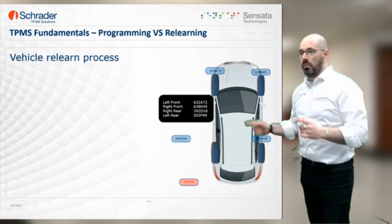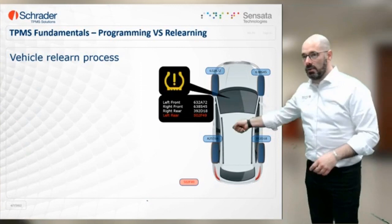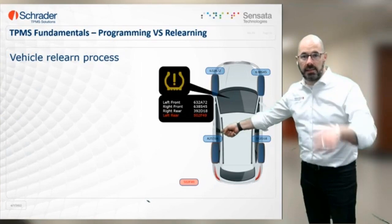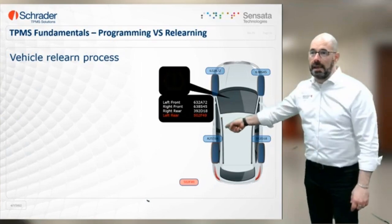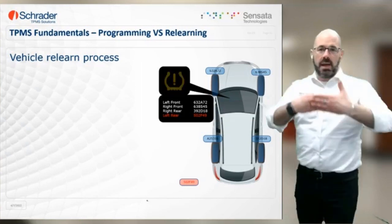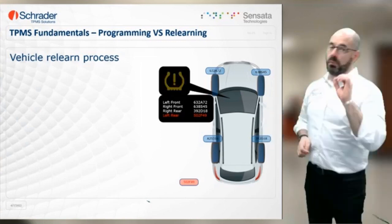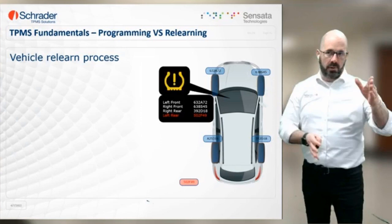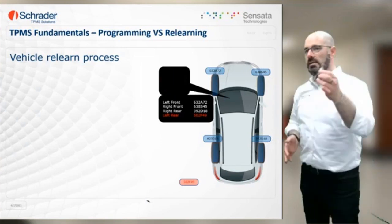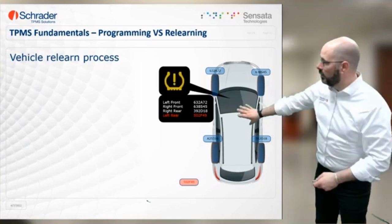The trick is when you have one sensor that goes bad, you're replacing it with a new sensor. But that new sensor has a different ID. Therefore, the car will ignore that new sensor ID. You need to pair, you need to create that virtual handshake between the sensor and the vehicle. This operation is called the relearn. Programming and relearning, two different operations. You need to program before installing it in the wheel and tire. Once you have everything installed on the car, you need to relearn.